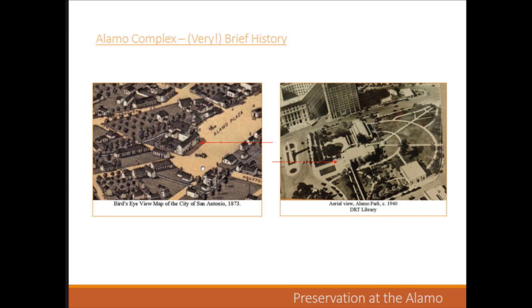This marks the date that the church began to be interpreted for its history. The long barrack, though, was threatened with demolition a few times, including to clear the site for a hotel in 1903. In response, the Daughters of the Republic of Texas, a women's lineage organization, purchased the building. Two years later, the state reimbursed the Daughters, and the Daughters became custodians of both the church and the Long Barrack. The story of the Long Barrack is a lot more complicated and complex, but we'll leave it there for now.